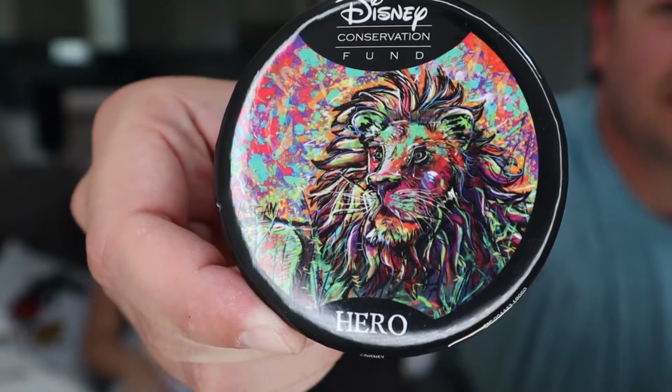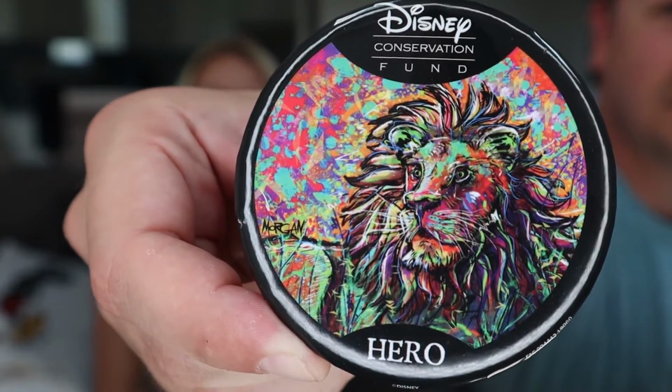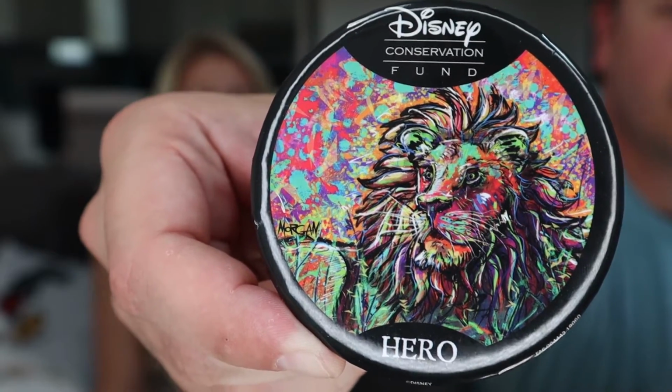And then our other buttons were Disney Conservation Fund. They say hero on them. They have a lion. This is the button here. It's a Disney Conservation hero button. We each got one. The cast member who gave it to us said they were brand new, they had just come out with Lion King coming out. Usually you get these buttons in Animal Kingdom if you round up and donate to the Conservation Fund. We got these as a part of our Savor the Savannah tour.